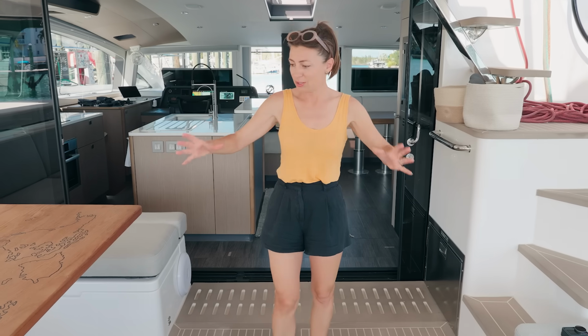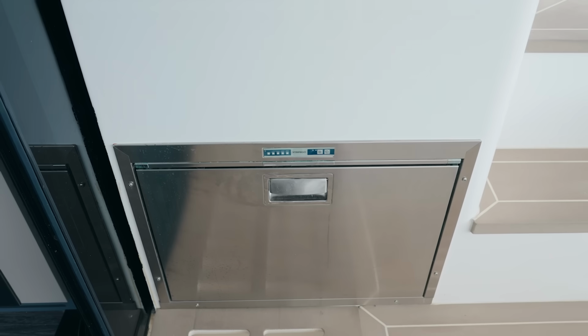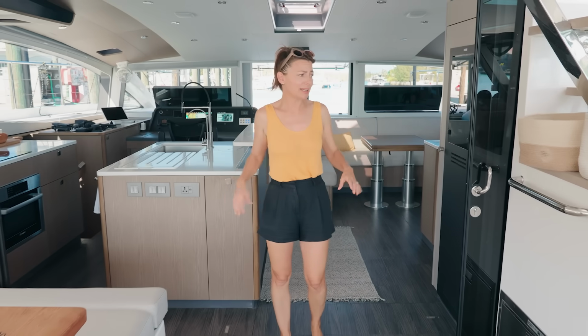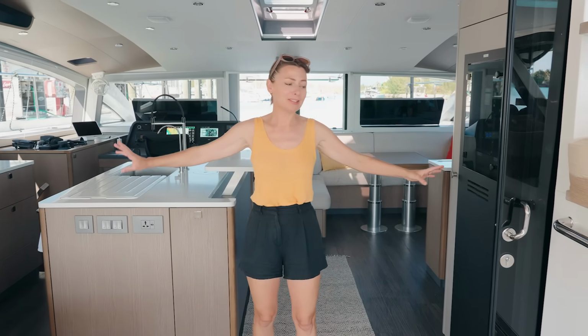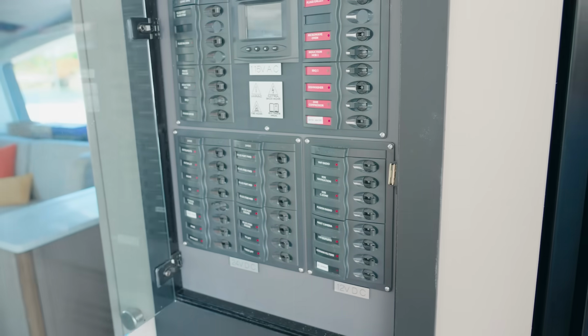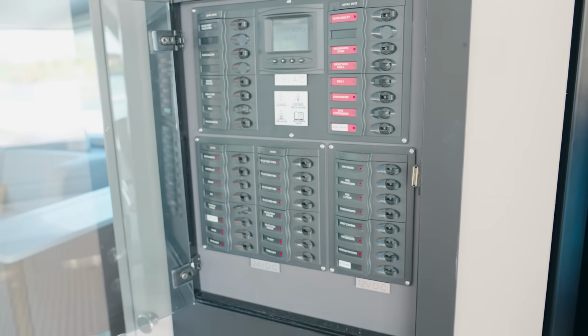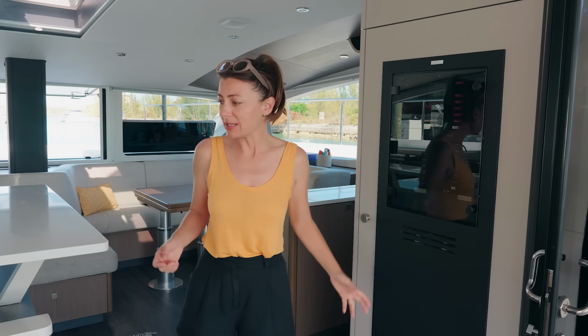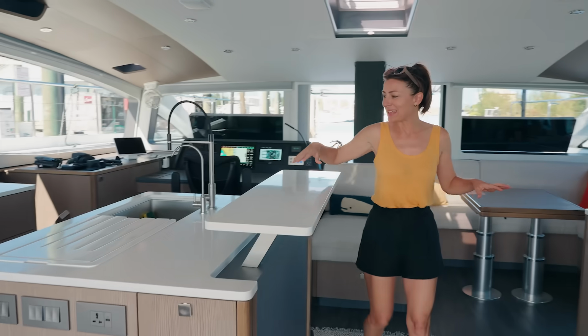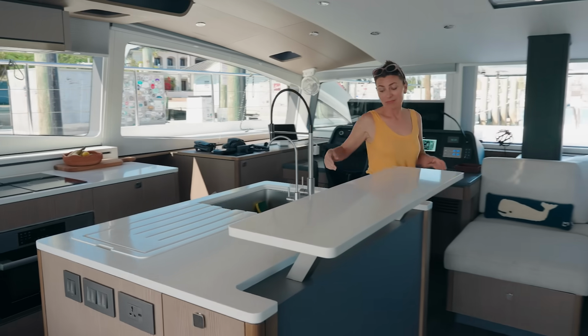Moving on into the cockpit area, we have a refrigerator here, a subwoofer here, lights everywhere, big open sliding doors. We've got a control panel with all of your switches and everything, kind of easy access in case you have any issues and you need to flip a breaker. Then we move on into the galley, which is huge.